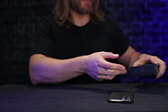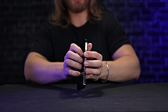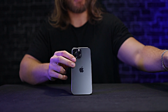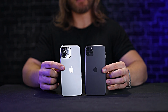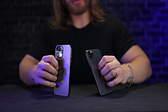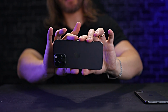And that's that in the unboxing department. But what we've got here now is such a nice phone, which is just enticing to look at. I think the best thing is just to compare it with my old phone, and I don't know how the iPhone 12 fits in between this, but I think it's more with the straight edges around the side like the 13.